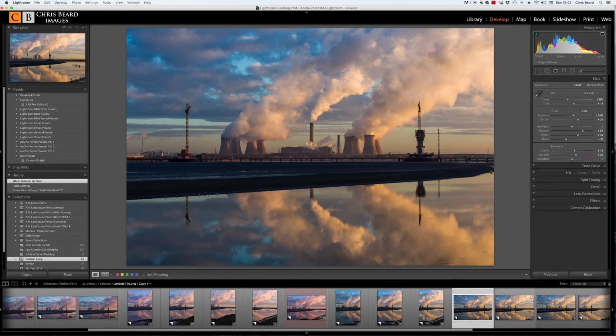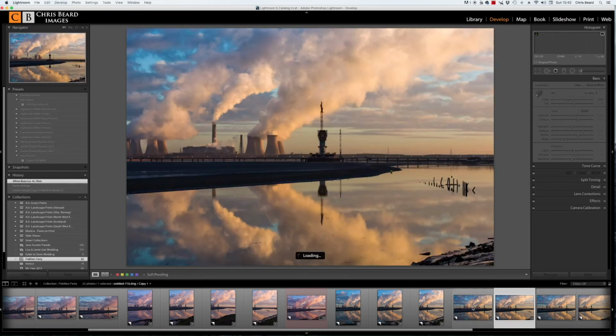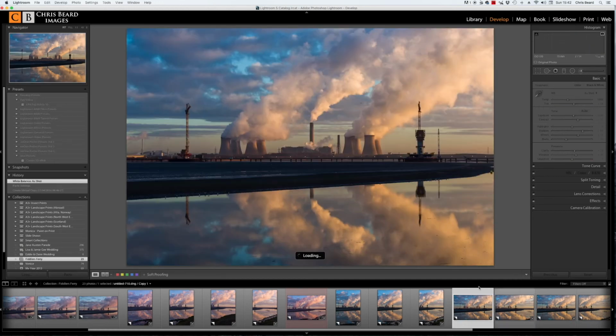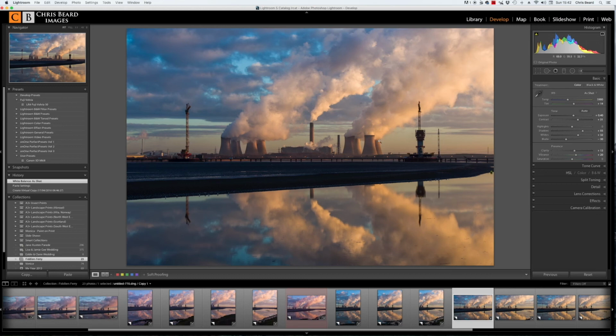Sorry, no I didn't stitch those together. I actually went into normal landscape format and took 2 images. There's one. See the light now on the sides of the cooling towers, absolutely gorgeous.